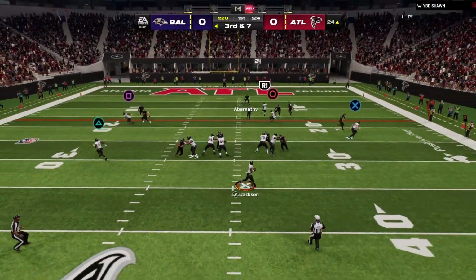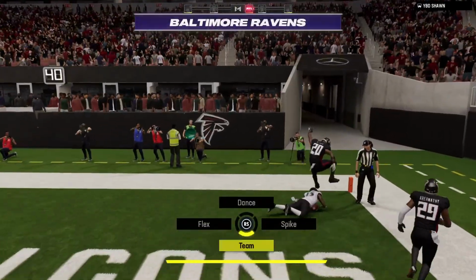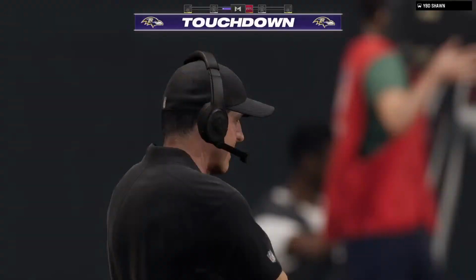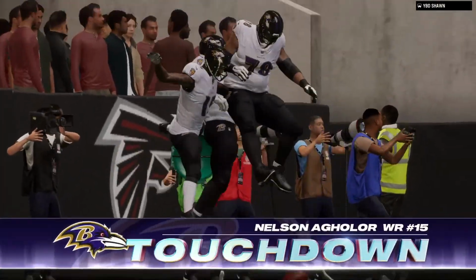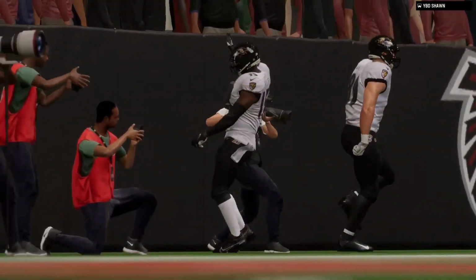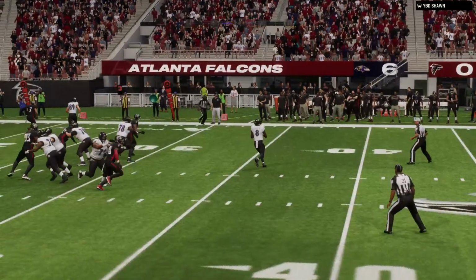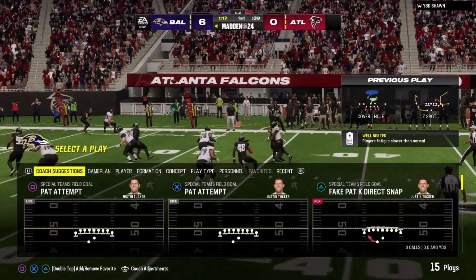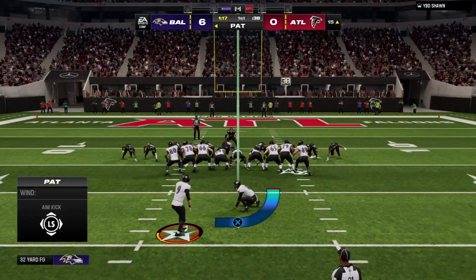On 3rd down, Jackson. And this is caught. Touchdown, Baltimore. Nelson Aguilar. A 24-yard touchdown. And the Ravens are on the board first here this afternoon. They got to love that. 9-play drive results in 6 points.